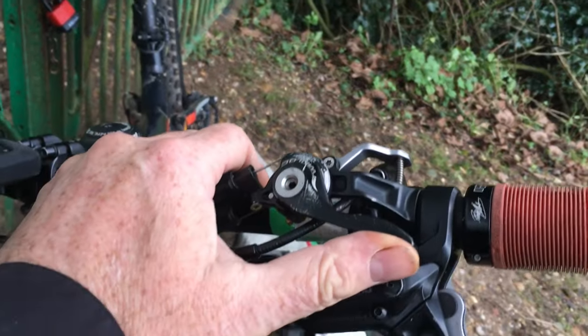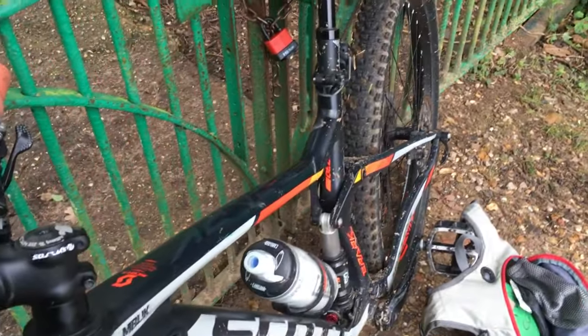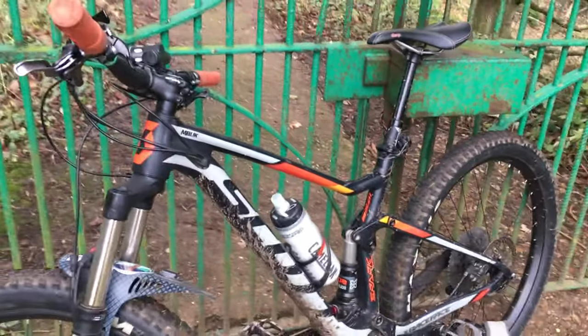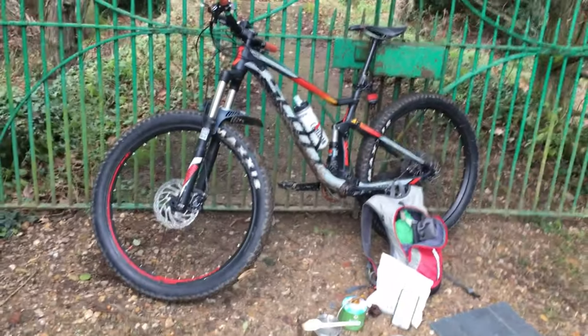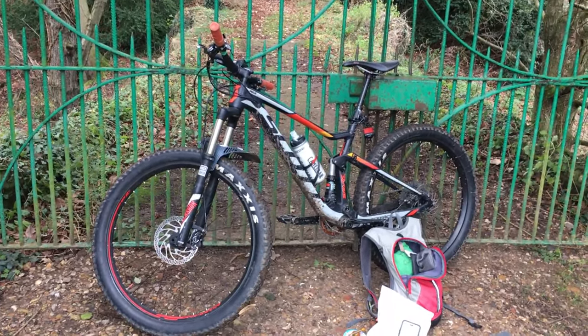But you can soften it with one click. That will soften the front, second click will release the rear shock and let that travel more. So that's ideal for going over rougher ground, if you want to give it a bit of welly over the gnar, as they say. I'm getting a bit too old for all that sort of stuff now.